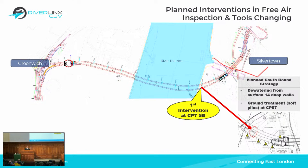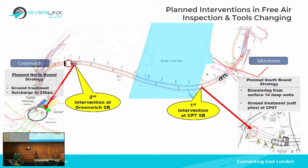It was a planned one, so it went well. The second one was also a planned intervention, just before we broke through again into the Greenwich shaft. That ground was also treated, because at the Greenwich site there is more granular material, so it's very weak. So we decided to do a surcharge of 25 kilopascals to make sure it's counterweighted to take the TBM pressure. We did that one as well. Then we changed the ripper to disc again, because the disc is important for cutting through the concrete surface. So we did that, and then we returned and relaunched again.